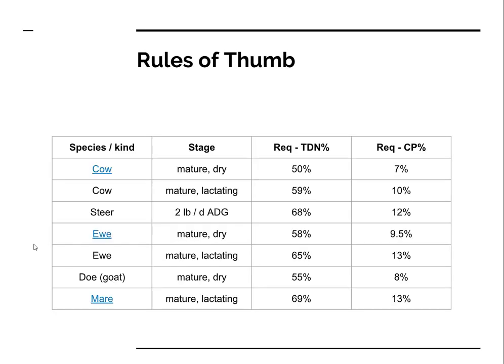Okay, so if you filled out your table on what you think the nutritive value of these different types of animals are, I think that table is going to be really useful here in a minute, especially thinking about these different types of forages. And so this is what I came up with that I think is a pretty good estimate of the differences in the requirements of these different types of animals.